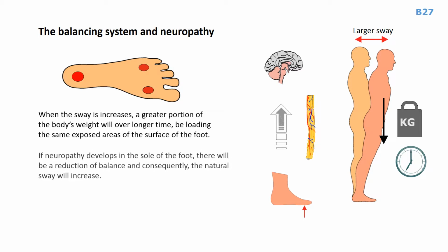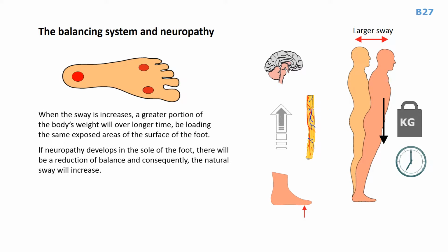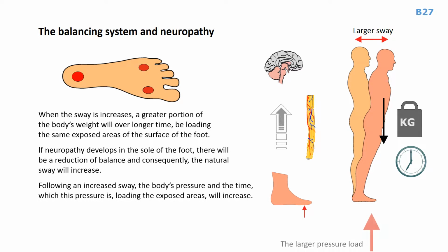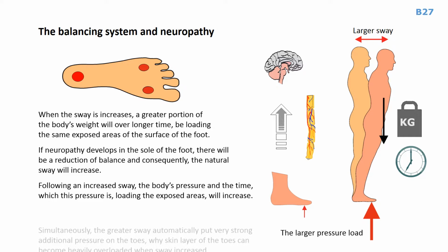If neuropathy develops in the sole of the foot, there will be a reduction of balance and consequently, the natural sway will increase. Following an increased sway, the body's pressure and the time which this pressure is loading the exposed areas will increase.